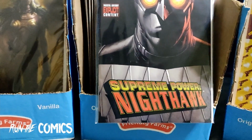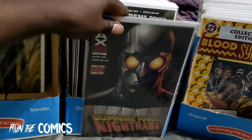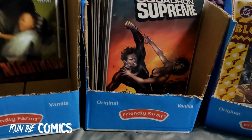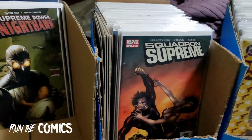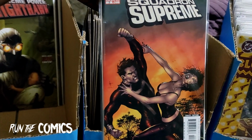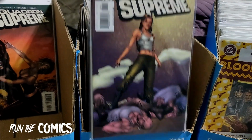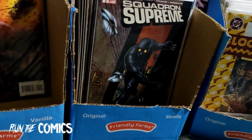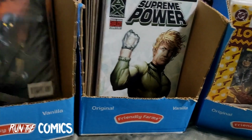This is Nighthawk, Supreme Power. This limited series, 1 of 6. I'm trying to collect these, so I was able to find this one. It's number 1 and 2. So I gotta get the others. Here it is, the name of the team, Squadron Supreme. And I was able to find these, which is a Straczynski written book. This is number 3, 4, 5, and 6. That was for that particular volume.